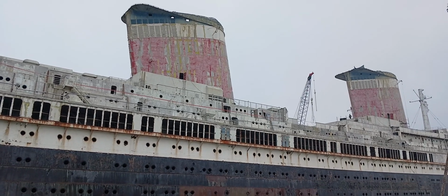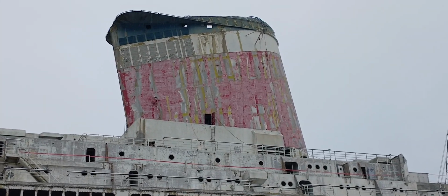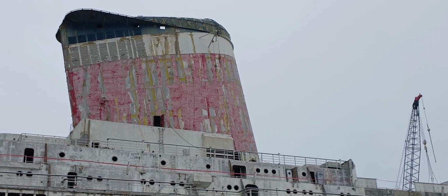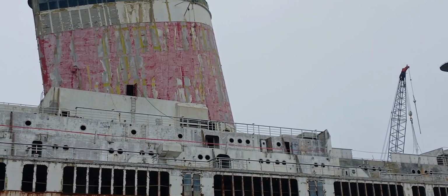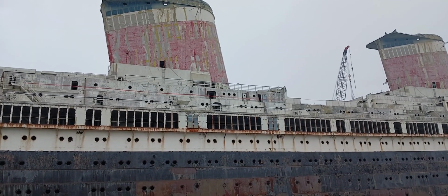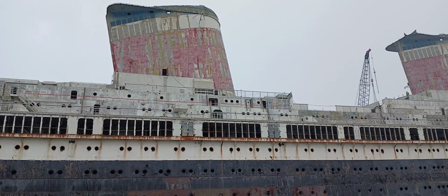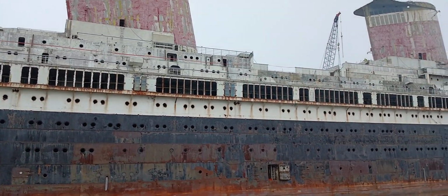All right, the ship could hold 2,000 passengers, plus a crew of a little over 1,000. But it was also a secret weapon for the military, and in times of war, it could be converted in 48 hours to become a troop transport, in which it could hold 14,000 troops.